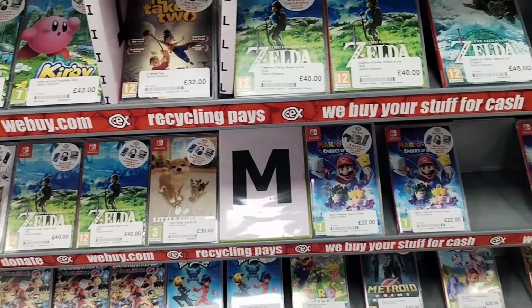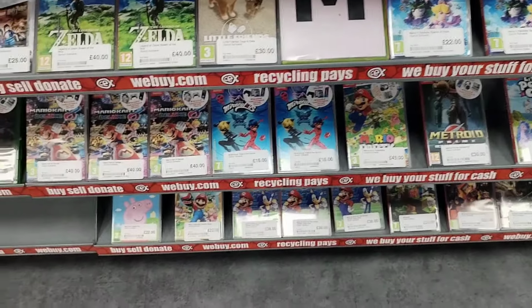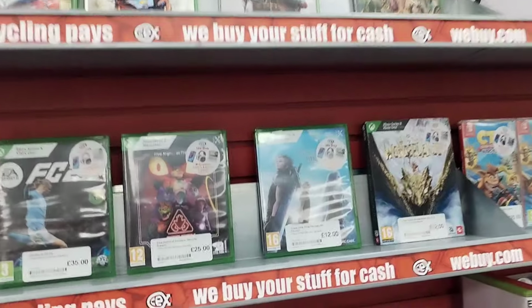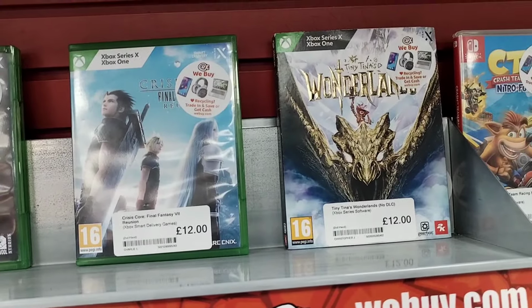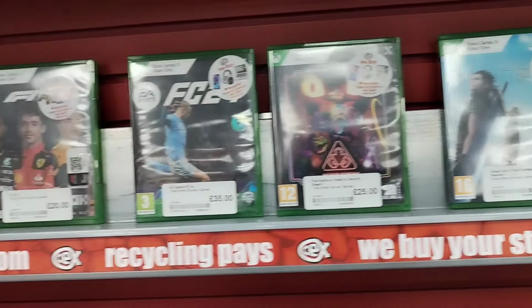You've got It Takes Two there. That's holding its value quite nicely, and I must admit I've played it on the PlayStation 5 with one of my sons and we thoroughly enjoyed that game. It's a really good two-player game and one that you can play together with your family. It definitely brings that couch co-op experience to the foray.